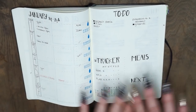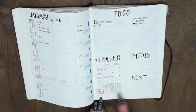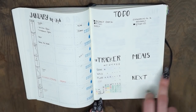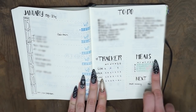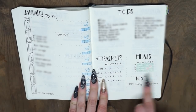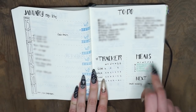So again, the spreads are looking pretty similar. I kind of changed up again the grid for the meals and stuff, and this is how it has stayed, but it just is in a different space now. So this is when I started switching the meal spreads into the meal section. I found that I was writing out meals to try and I wasn't actually trying them, so I put my meal food tracking, whatever you want to call it, over here, and that's where this has stayed as well.